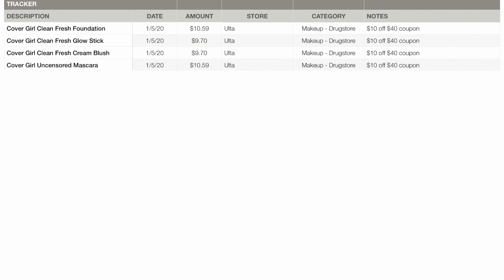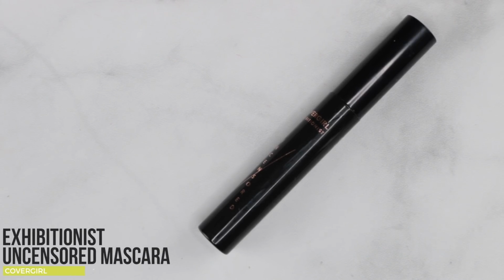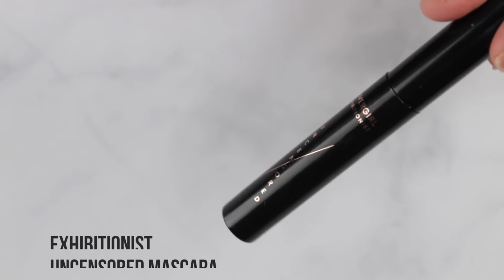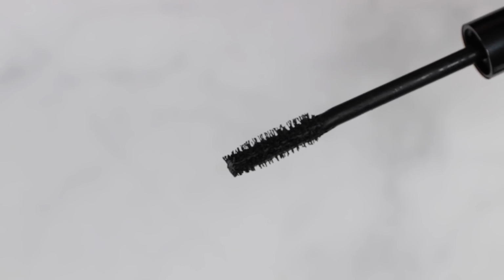And then I also picked up the new Covergirl Exhibitionist Uncensored Mascara. I think this is such a pretty mascara tube. I know that doesn't really mean much, but I really think the design with this rose gold on the outside seems really pretty to me. Unfortunately, I think this is basically a natural mascara. It's got one of those fluffy natural bristle brushes. And I find that it gives a great length, but not a lot of volume.